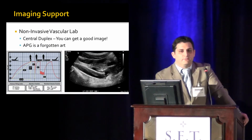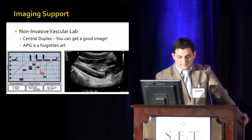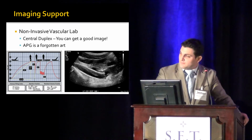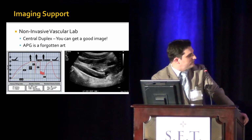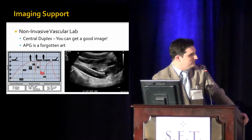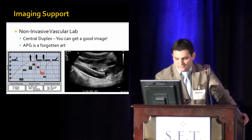Imaging, imaging, imaging. For those of you who weren't trained in vascular ultrasound or in non-invasive vascular imaging, go back to the basics. I know, Dr. Veeraswamy, you said that you don't like central duplex. I put this picture in because I took this picture with the tech at the patient's bedside just this week. And yes, he's skinnier than the average patient in Georgia, but I too live in the Biscuit Belt, so my patients are large. This is a great quality image.